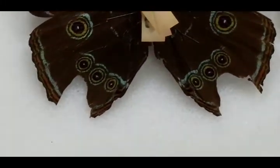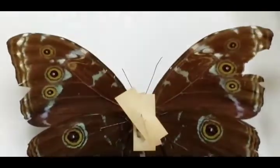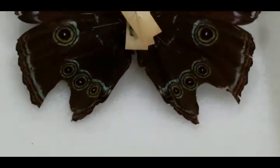That is exactly what those wings are designed to do. That's why they have the eye spots, and it's why they sit and camouflage the way they do. A perfect example of camouflage at work.